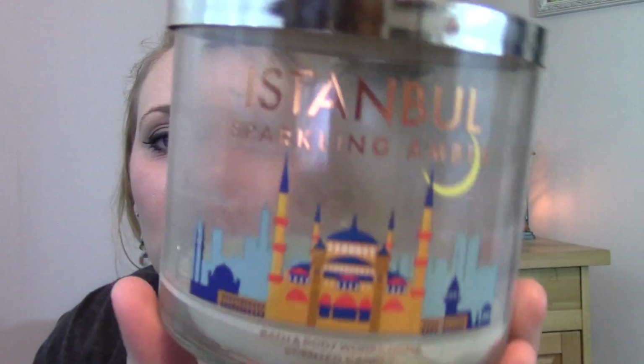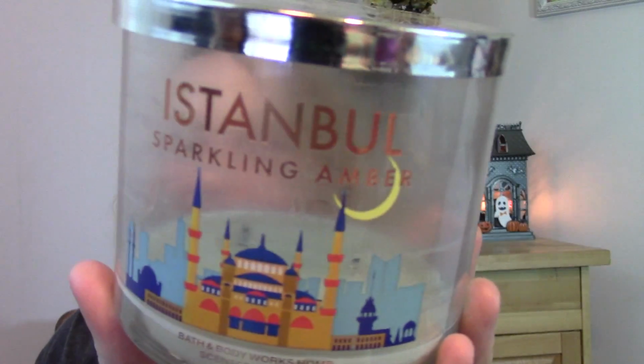I burned Istanbul Sparkling Amber, and Sparkling Amber has been released before as a candle. You know what? I absolutely thought I was going to hate this candle. I don't really like amber scents. So usually when a candle or a body care has amber in it, I'm usually not a fan. Like, I don't like the amber blush body care. Something about amber scent I just don't like. But actually when I burned this, it was not that bad. I was pleasantly surprised. This one performed really well and had a super strong throw. So the Istanbul Sparkling Amber, I liked it better than I thought I would.